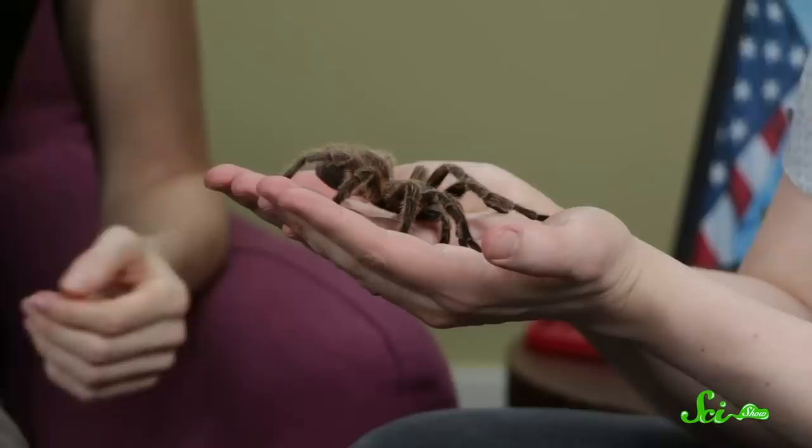They used to be called Chilean rose hair tarantulas, but they moved away from the word hair because it was confusing people. So Chilean rose tarantula, she's a female, and this is as big as they get. The males are smaller, and they're called rose tarantulas because they have a pink carapace right there, the top of the cephalothorax. Yeah.